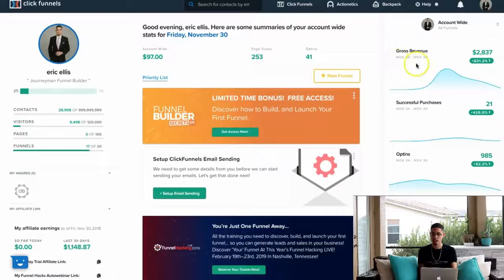But if you look here, this is gross revenue. This is for one of my income streams, $2,800 this week. And it's because I pushed it pretty hard. I did a mini little launch. And that's aside from my affiliate commissions. That's literally in a week. So if you notice, from the 24th to the 30th, and that's just one of my income streams. A lot of people ask me all the time, hey Eric, when are you going to release your income streams? I said, probably when I become a millionaire. But on a serious note, what I do like is that it shows your affiliate earnings within the last 30 days here. So right now I made $1,148.87 in passive income, right?